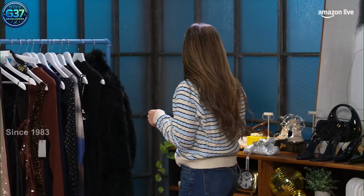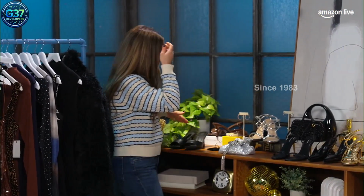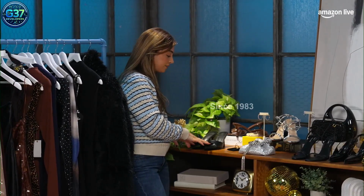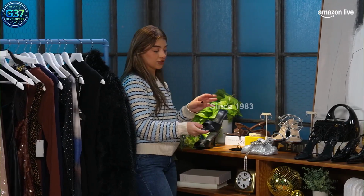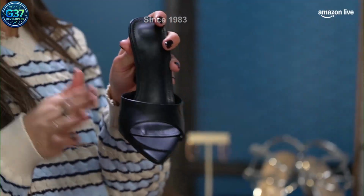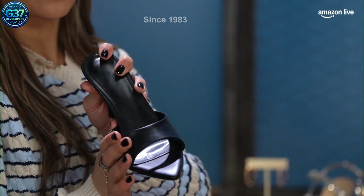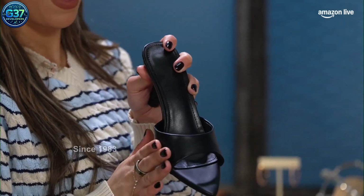But then going along to the accessories, if I didn't show you guys everything that we had, we also have these black leather heels that will look good with some of the outfits. So these are the black leather heels that are not patent leather, so they don't have that shine. It's more of a matte look.